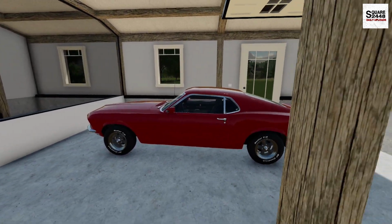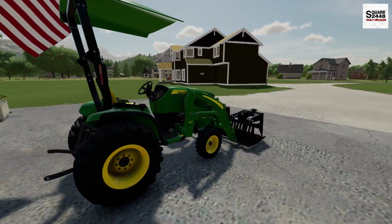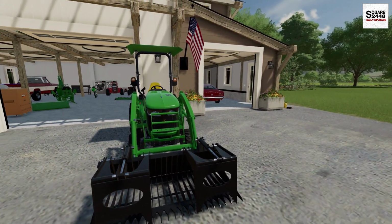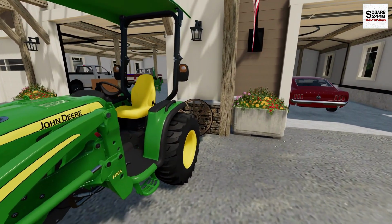Alright, we're all set with that here. Now, the other thing I was getting ready this morning was a John Deere tractor with a grapple, because we had a tree fall down and I want to get that cleaned up here. So why don't we get going on that? I will just hop on the tractor here.